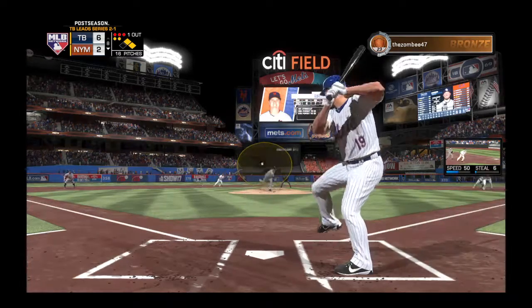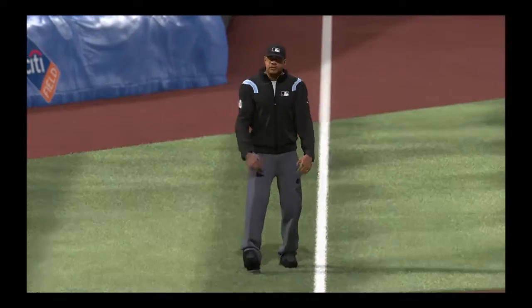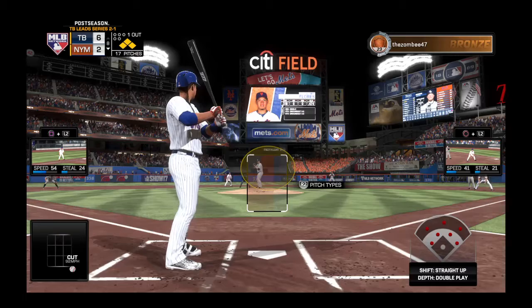He'll try it again, 3-2. Checked his swing there, and did he go? No, he did not, says the third base umpire, so it's ball 4. The batter. So striding in, Wilmer Flores. He was retired via the ground ball last time up.